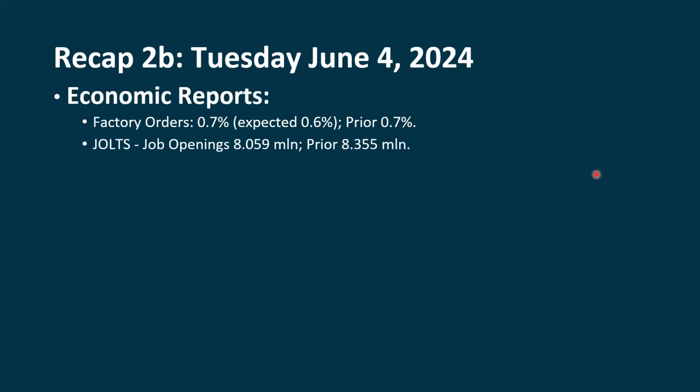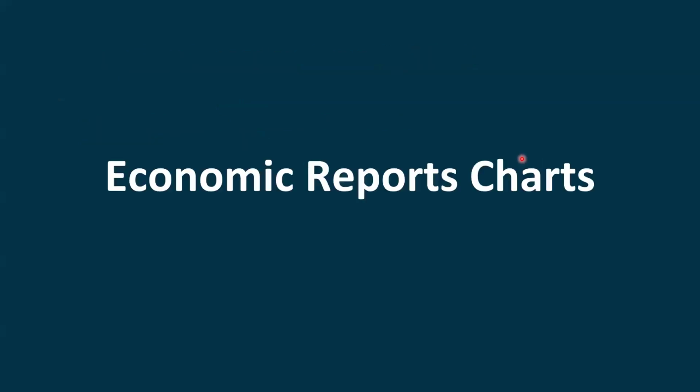The JOLTS job openings, this was the big one, and these are declining. That means there's fewer jobs available. This is part of the growth concerns. We were at 11 million, then 10 million, down to 9 million. Now we're getting down into the 8 millions. We came in at 8.059 million. Last time it was 8.355 million.